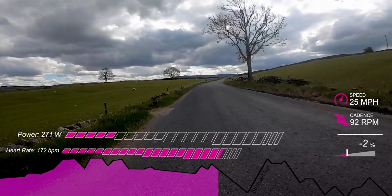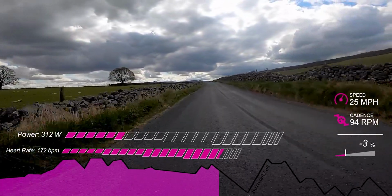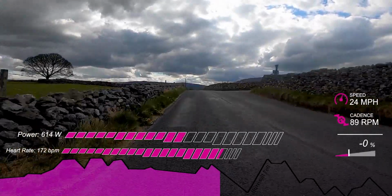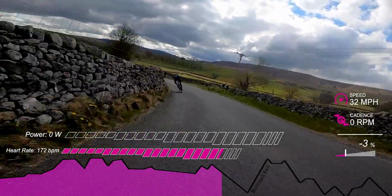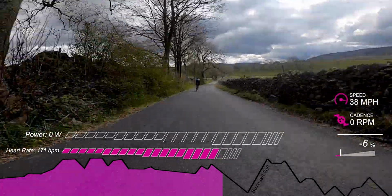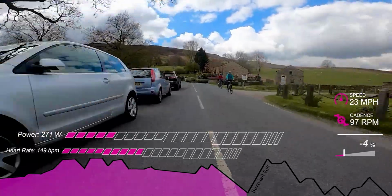So we're now on the downhill run into Burnsall, and I've found myself in the wrong position on the front. Grimmy makes a little attack. Grimmy's a really good descender, so I think he wanted to be on the front just to make sure he was leading it in and being the first person into Burnsall. It can be quite sketchy coming through Burnsall with all the parked cars and stuff.